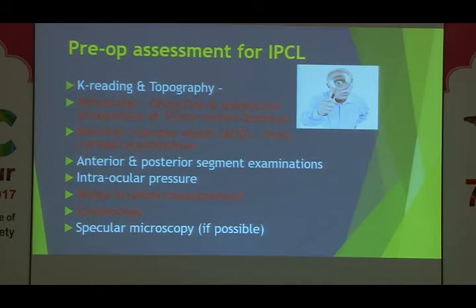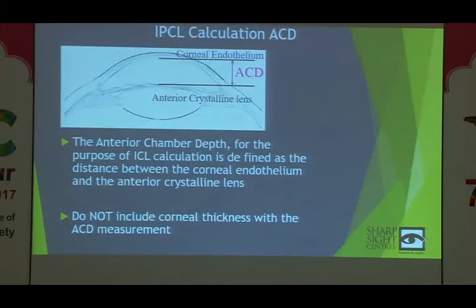Now, points to see that are very important when you do a phakic lens are white to white and AC depth. Just keep your mantra, yaad karlo: white to white, AC depth. Ye jitna accurate hoga, the rest of the surgery is just like your cataract.